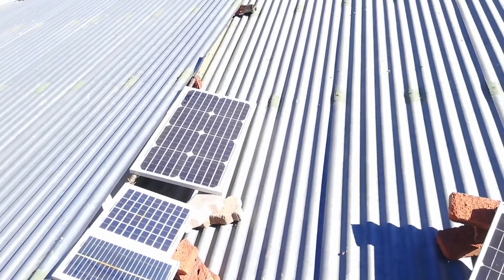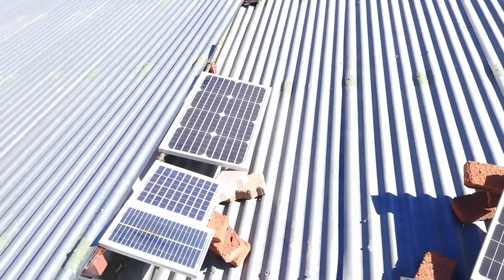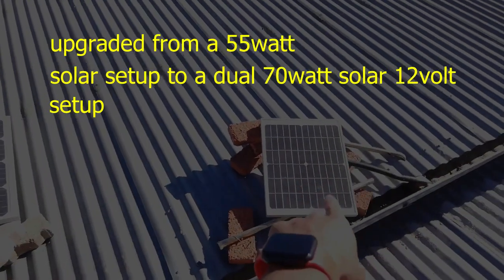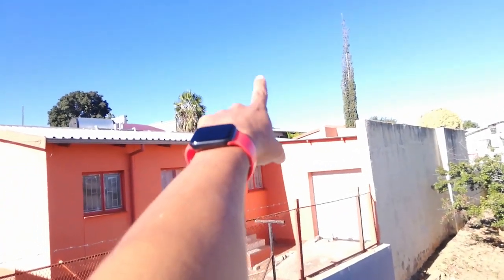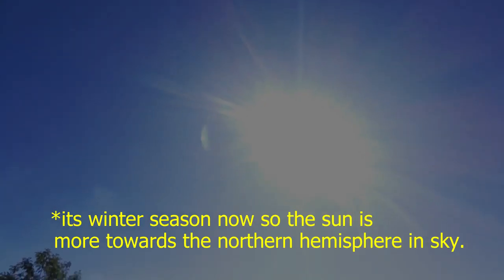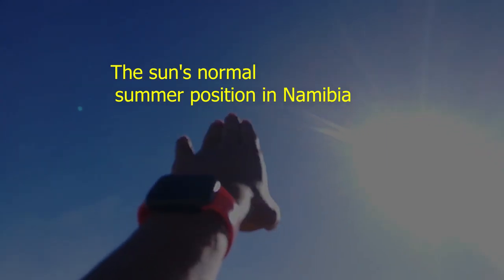Today, a quick update on my 55 solar watt array. Yes, it's now a 40 watt solar panel and a 30 watt solar panel. This one is pointed normally to the east where the sun rises, somewhere between that street light pole and the palm tree. The way the sun is now, it's heading towards the west. The sun normally is about there-ish.